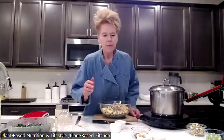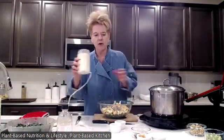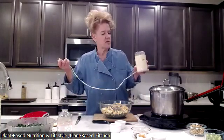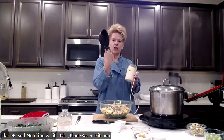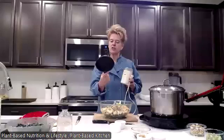Okay, and then we've got the 1.5 teaspoons of lemon zest. We've got everything and ground spices. Okay, so the ground spices, so we've got a tablespoon of fennel seeds and a tablespoon of coriander seeds. What I did is I used one of my cute little cast iron pans, 6.5-inch skillet.